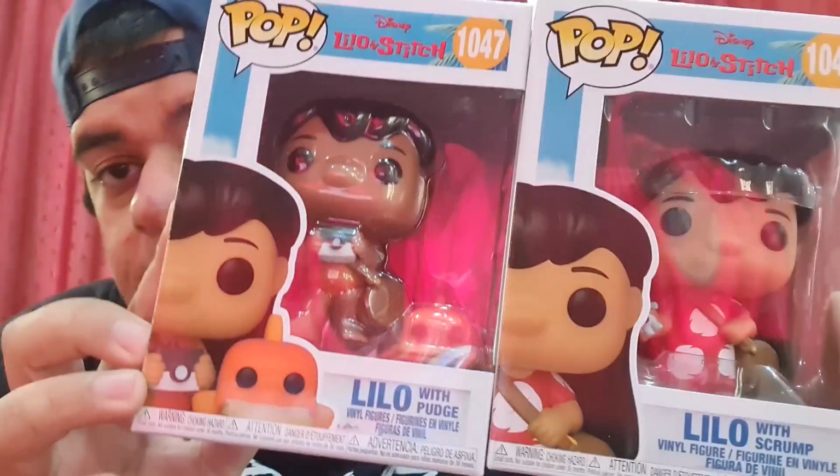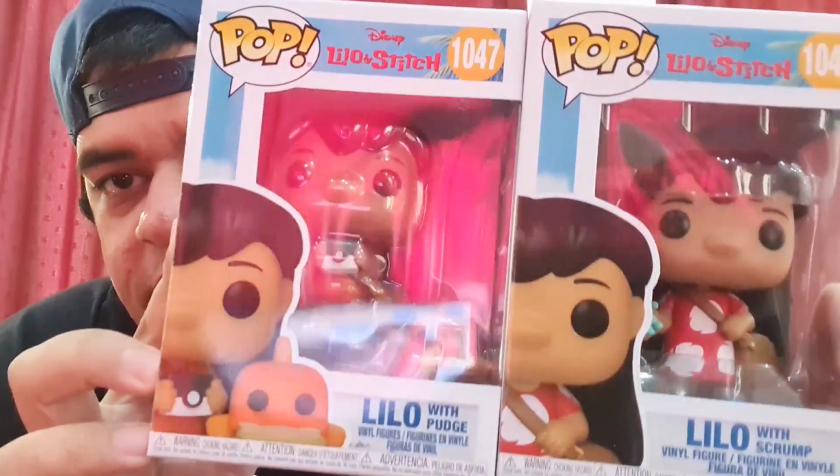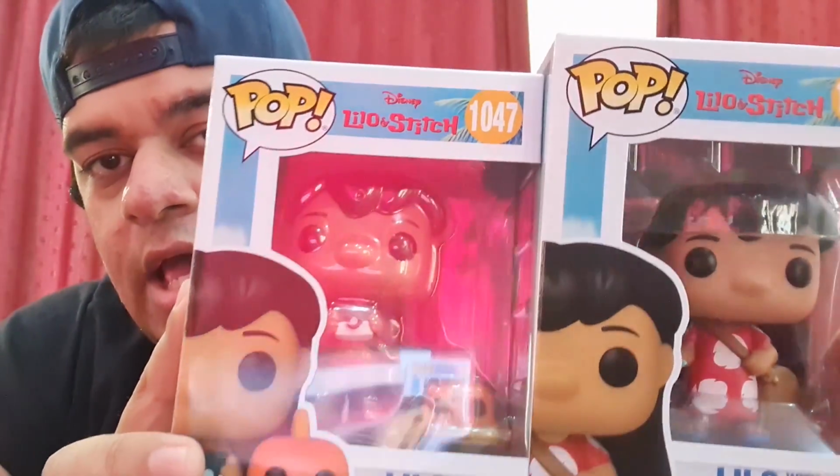And then I went upstairs to GameStop, to Game For You. It's like how you guys in the US have GameStop and guys in Canada and Australia have EB Games. Something like that. And I've picked up the whole wave of the new Lilo and Stitch pops. I got the Lilo with Pudge, the fish that eats the peanut butter sandwiches, and Lilo with Scramp, that creepy doll she carries around.